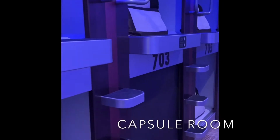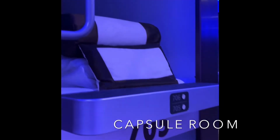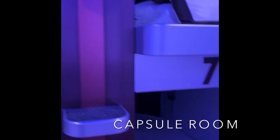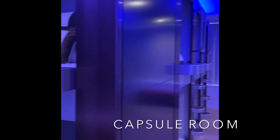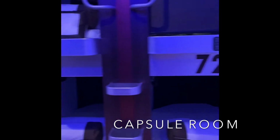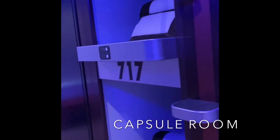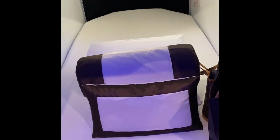Now let's enter the capsule room. The place is super quiet. Inside the capsule, there's just enough room for a person to lie down and sit up. There are basic things that you can use inside the cabin.